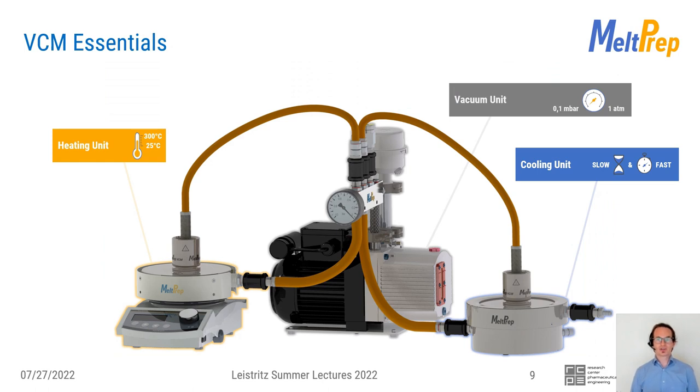And the vacuum unit is in the back and the cooling unit is in the front on the right-hand side. The VCM tools are manually placed first on the heating unit and then swapped over to the cooling unit as they go through the processing steps. A typical VCM sample preparation takes less than 10 minutes.